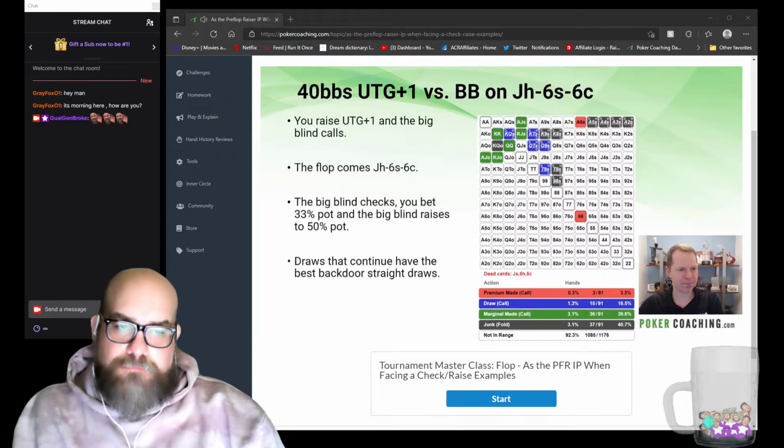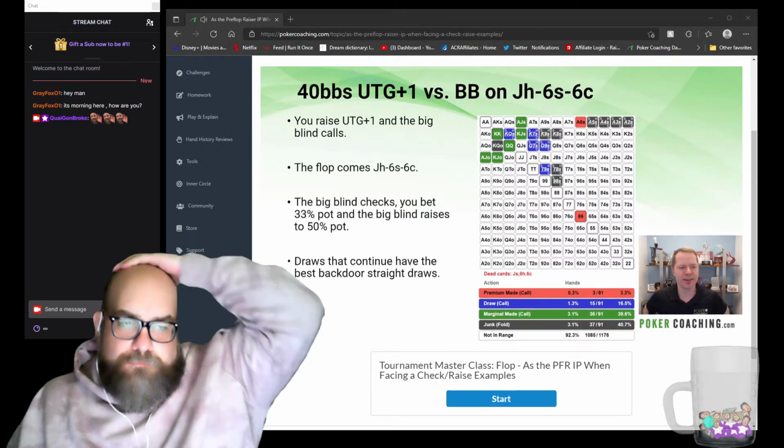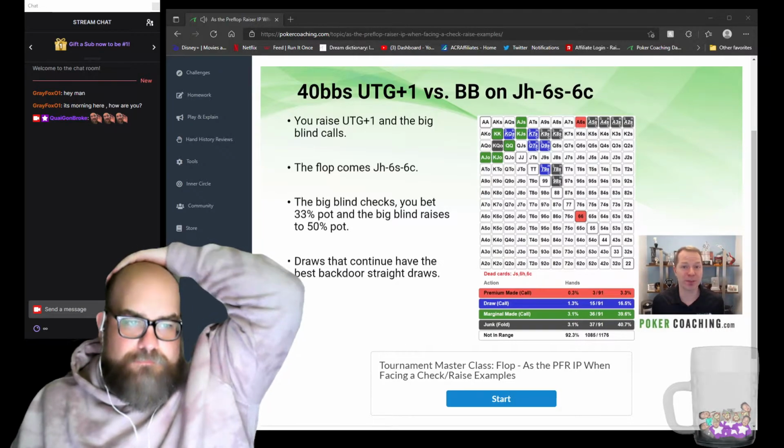All right, let's take a look at this spot. You raise under the gun +1, big blind calls, flop comes jack 6-6. This is a spot where you should not continuation bet every time.